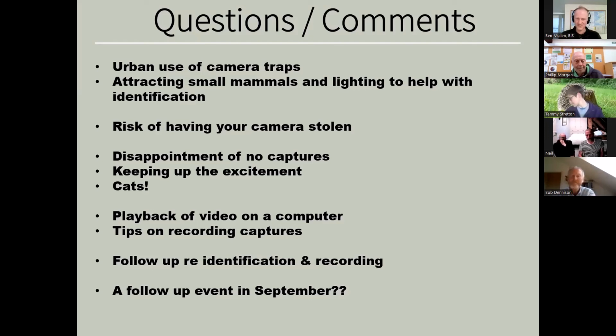Yeah, how do you keep the excitement going? Because if you're out there and you're not getting anything, then it will end up in the bottom of a drawer. So, some tips on that, or that's probably a personal thing, isn't it? You've just got to keep getting out there and hoping. Lots of cats appearing on these. We don't really want records of those, but they do appear quite a lot.